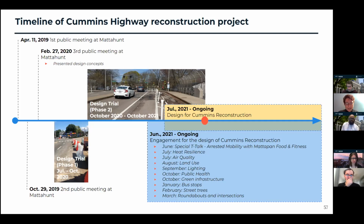Yeah, and I'll also mention that as part of the project team, we have attended a number of neighborhood association meetings in order to discuss the Cummins Highway project and to hear from residents about their concerns about this project throughout the pilot, and we'll be happy to continue to attend those meetings if needed.